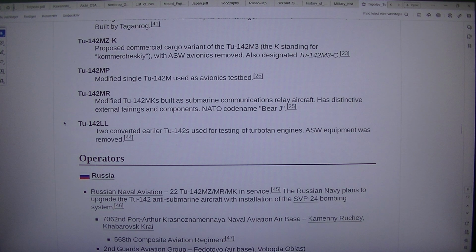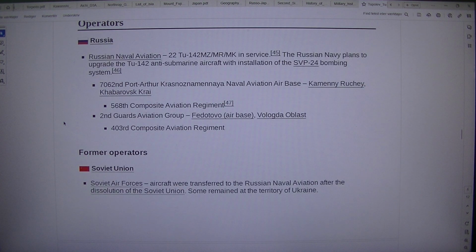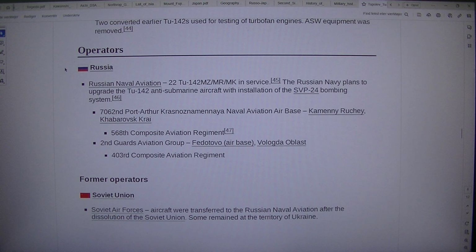Operators. Russian Naval Aviation, 22 Tu-142MZ/MR/MK in service. 45. The Russian Navy plans to upgrade the Tu-142 anti-submarine aircraft with installation of the SVP-24 bombing system. 46. 7062 Air Base, Port Arthur, Krasnoznamenaya Naval Aviation Air Base, Kameny Russia, Khabarovsk Krai, 568th Composite Aviation Regiment. 47. 2nd Guards Aviation Group, Fedotovo Air Base, Vologda Oblast, 403rd Composite Aviation Regiment.